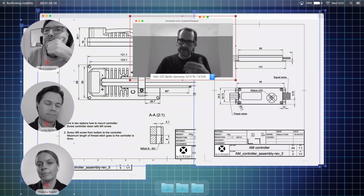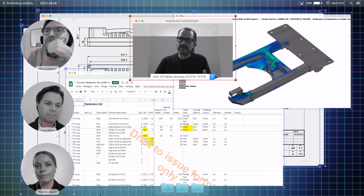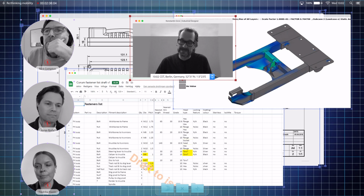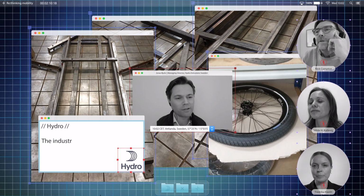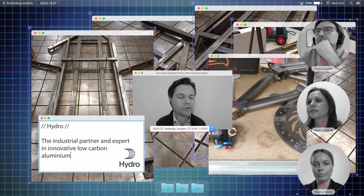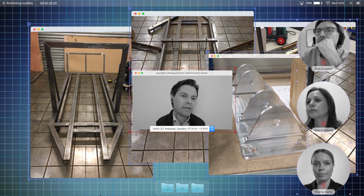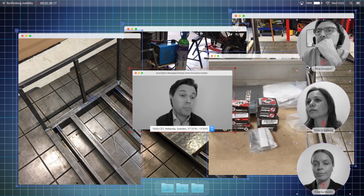Speaking about this kind of open system that we are creating, I want to remind that the project really started with the material from Hydro and a technology that allowed us to build a very lightweight but strong platform, and that's how the project started. I think it's a great material for this kind of vehicle, but it's so important for us as material supplier to be involved early on, because it's in this design phase where we really work together that we can make sure that the concept that we develop has the lowest possible CO2 impact.